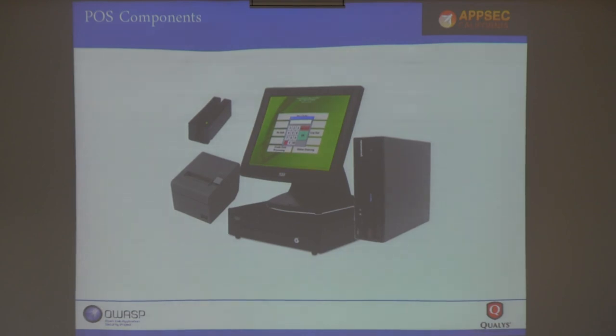These systems are pretty cheap. You can get them at eBay or any other store, 15, 20 bucks. There are some a little bit more fancy ones, but the cheapest one is like 20 bucks. And then last but not least, there is a box here, which is basically the CPU, or has the operating system for the POS terminal.